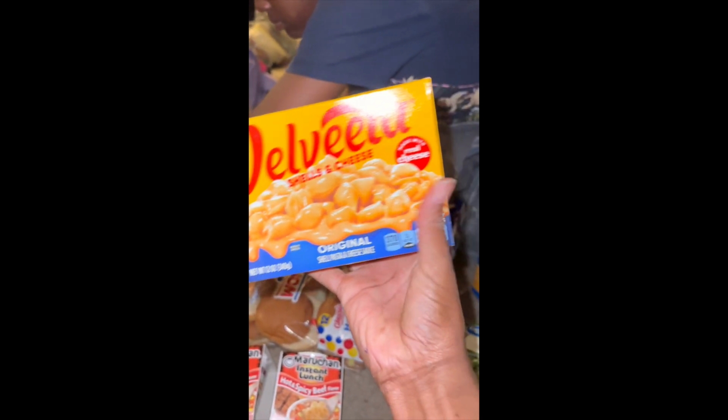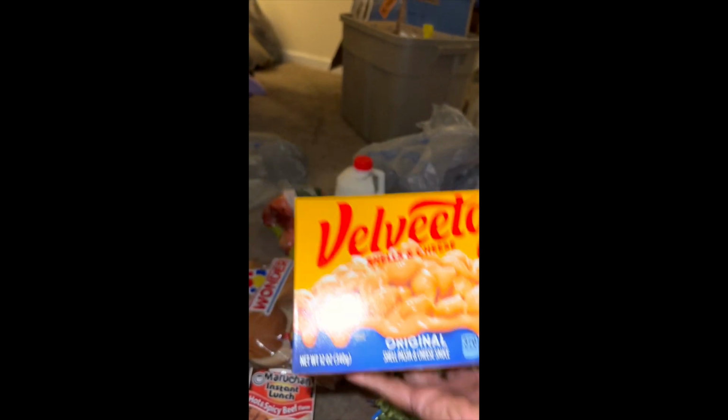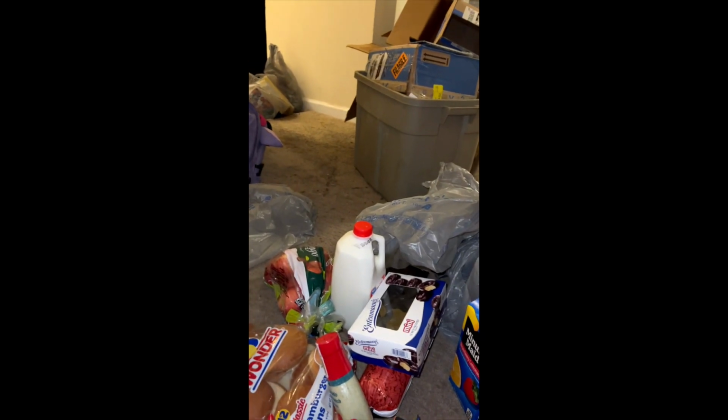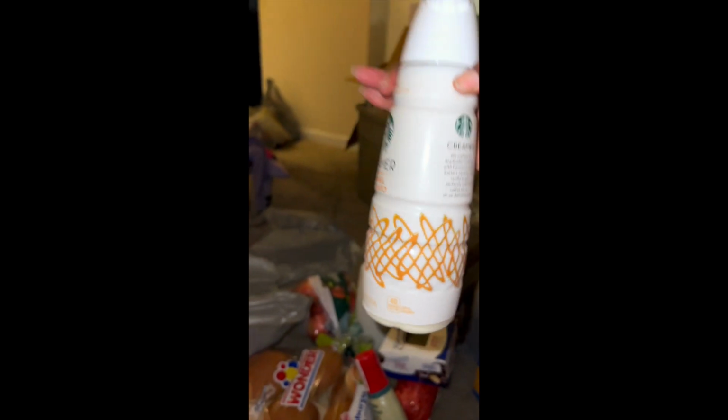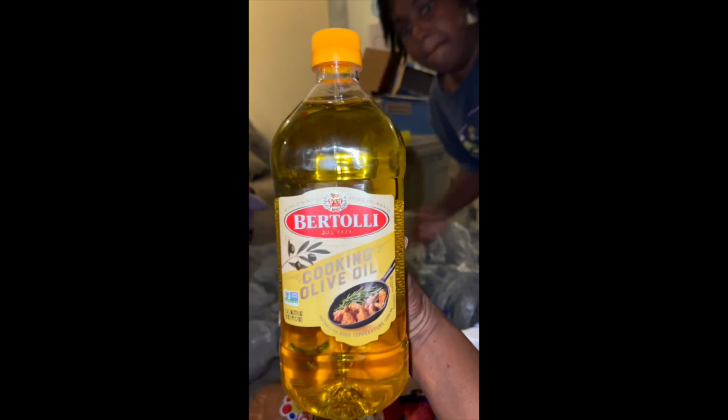We got some Velveeta shells and cheese. Y'all know I had to get my caramel macchiato Starbucks. And this right here, we got this Bertolli cooking olive oil. I don't know if y'all know this, because it's kind of new. Cranberry juice. Okay, we're almost done.